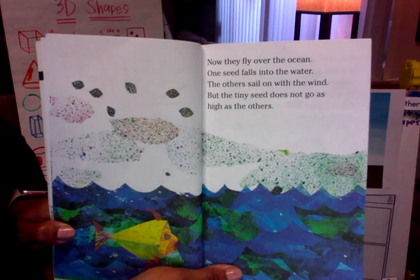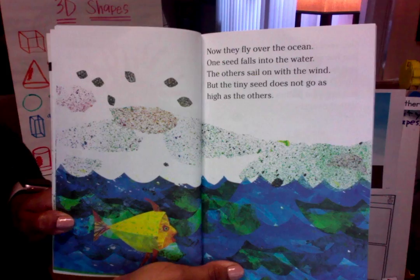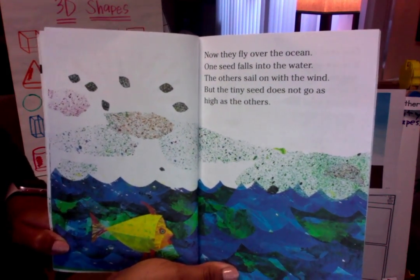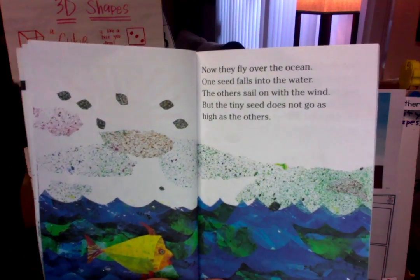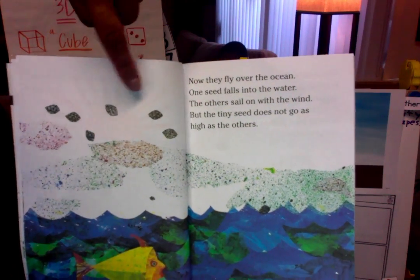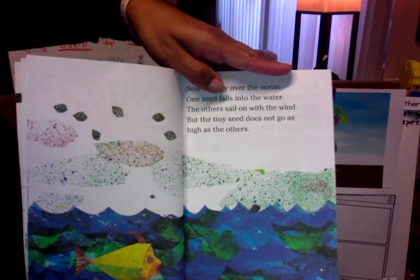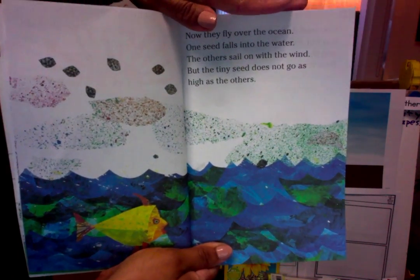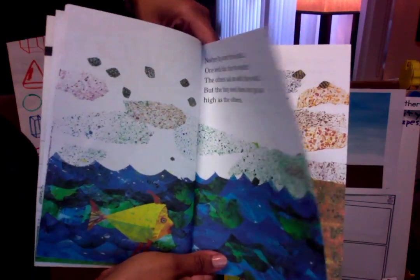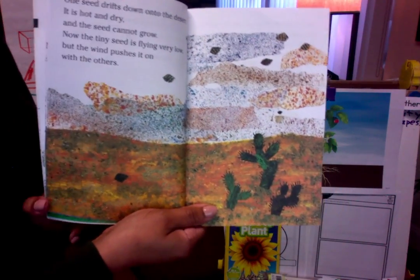The tiny seed looks like it's probably around here. Now they fly over the ocean. One seed falls into the water, and the others sail on in the wind. But the tiny seed does not go as high as the others. So the tiny seed is right around there. And the other ones are all up here. And then there's some that are going in the water. Do you think it's smart to go in the water if you were a seed? Probably not, right? A fish would eat you. Maybe.